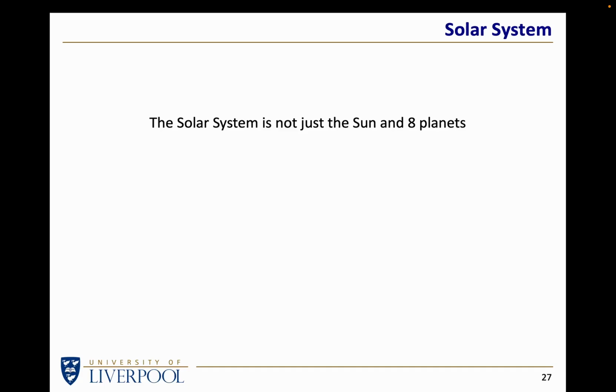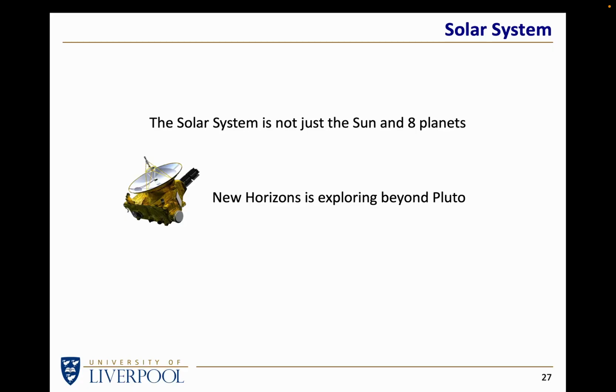Now, the solar system, of course, is not just the Sun and 8 planets. Even this solar system on the front bench here is planets and a few other rocks as well. New Horizons space probe, for instance, is now exploring beyond Pluto. It was sent out to look at Pluto and its moon Charon. It did that. It flew by. In a few hours, it took all the images that it needed, which is then transmitted back to Earth.